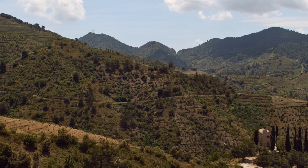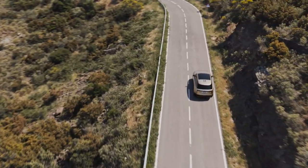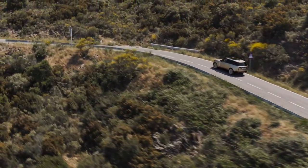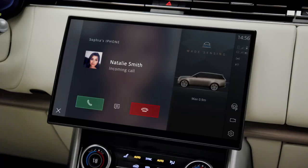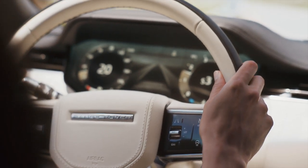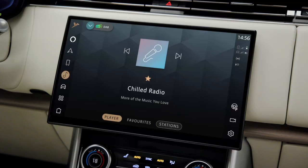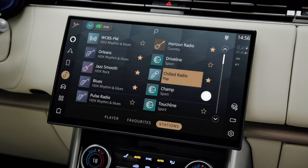PIVI allows two phones to be connected simultaneously, for example work and personal phones. When either phone rings, you can answer the call via the vehicle's touchscreen or steering wheel button. For making calls, you can switch between phones directly from PIVI's home screen. Finally, PIVI will prompt you to select your favourite radio stations. Following a short animation showing a few tips of how to navigate PIVI, the main homepage will appear.